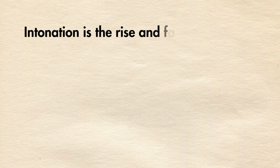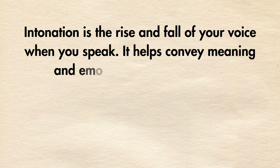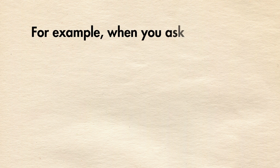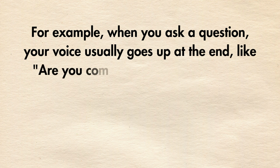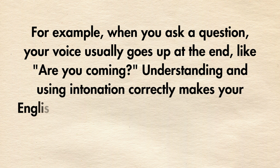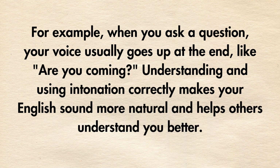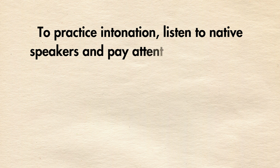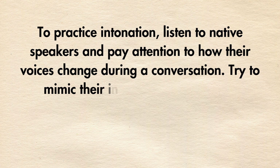Intonation is the rise and fall of your voice when you speak. It helps convey meaning and emotion in spoken English. For example, when you ask a question, your voice usually goes up at the end. Like "Are you coming?" Understanding and using intonation correctly makes your English sound more natural and helps others understand you better. To practice intonation, listen to native speakers and pay attention to how their voices change during a conversation.